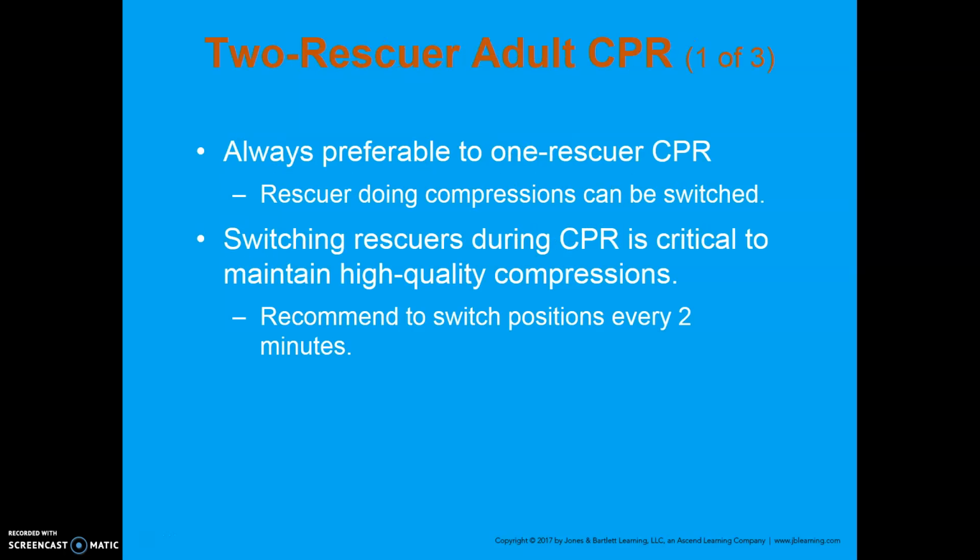2 rescuer adult CPR is obviously preferable to 1 rescuer. That way you can actually switch out who's doing chest compressions so you don't get as tired. You can definitely do more effective CPR for a lot longer. Switching rescuers during CPR is critical to maintain high quality compressions. It's recommended that you switch positions every 2 minutes or every 5 cycles.